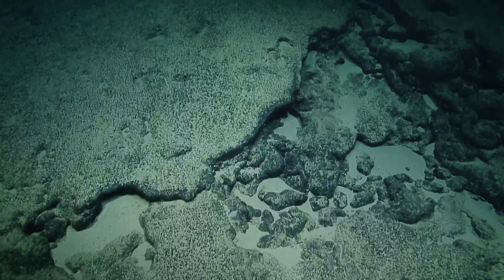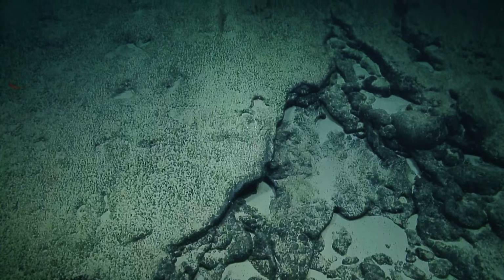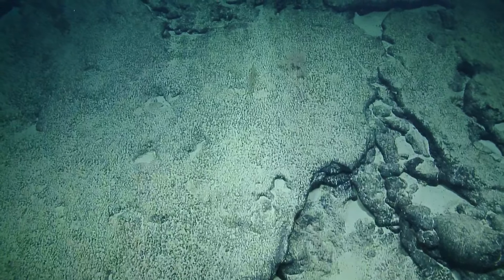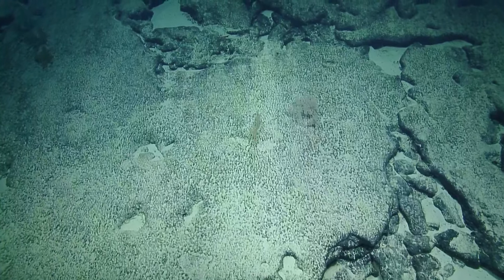Is Lyopathes in your book? I haven't seen it, Megan. Hearing you say that word brought back memories, but I don't think I've seen it. Yeah, there's a lot of it here. Look at this. There's a nice couple. The big one off to the left, too. Yeah, let's check that out.